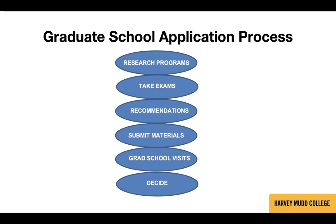Typically, the programs will require the GRE or any special test. We'll go into this in detail later, but just know that you need to take these tests early so that you have the scores to be able to send to the program. Very similar to how you had to send your SAT or ACT when you applied to undergrad. Also be mindful that some of the exams are being offered online this year due to the pandemic.